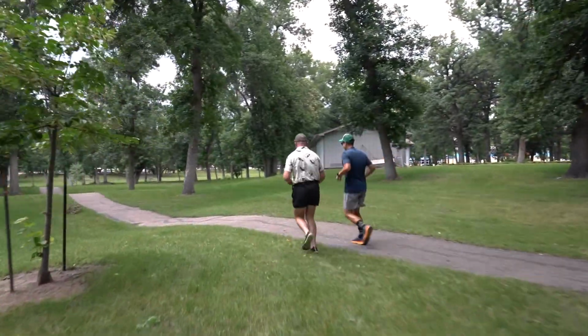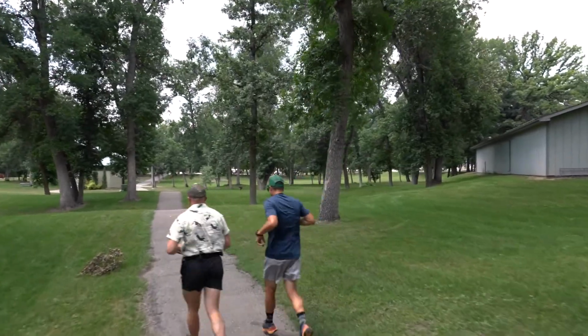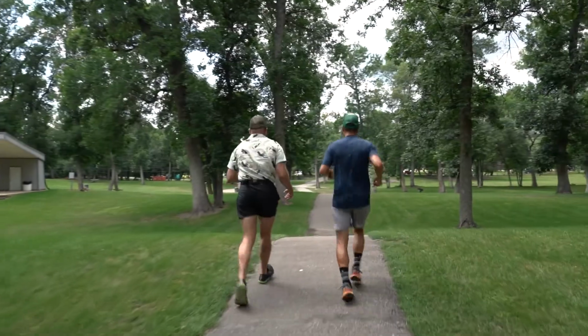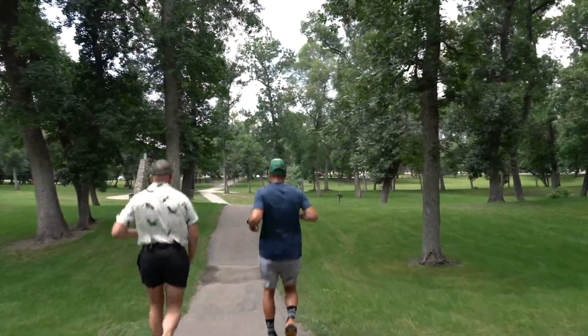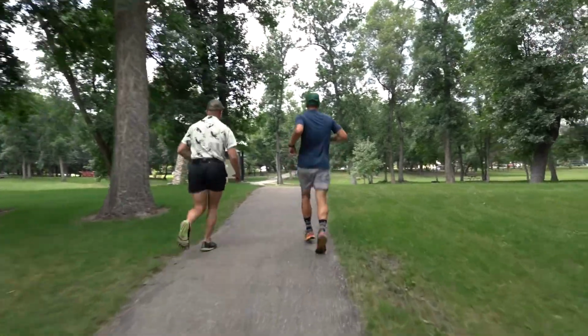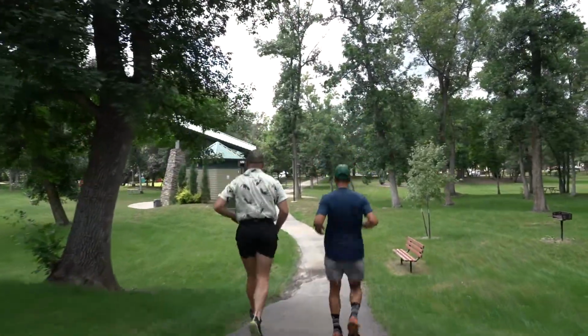So this isn't the real running path, but it's still a path. The actual running path circumnavigates Oak Park, and it's around 1.4 miles. But yeah, we're just gonna go run by the amphitheater here.